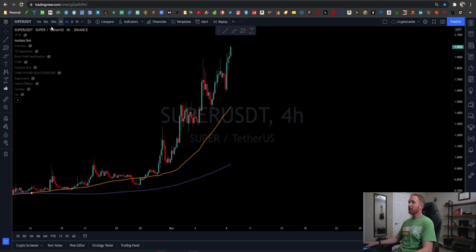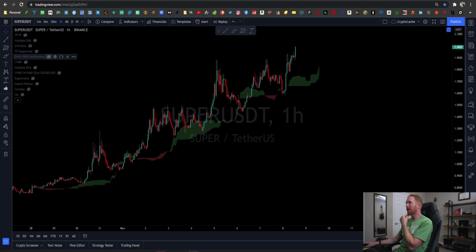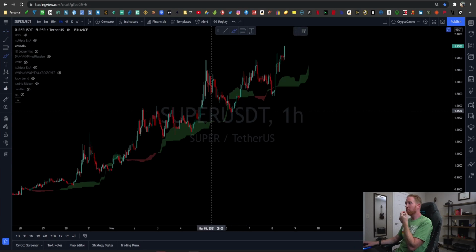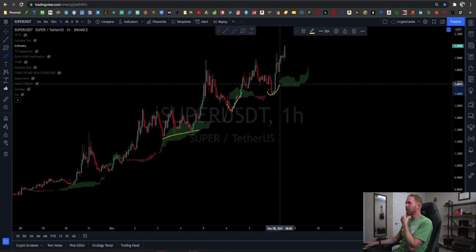Okay, so we'll go ahead and take a quick look at the 1 hour, and we'll go back to Fibonacci on the 4 hour. And just a quick peek here, of course, at the Ichimoku cloud. You can see, for the most part, the cloud is effectively holding as a support level. There we go, look at a nice support here. It did dip down below here, but it quickly recovered, and the same thing here as well.